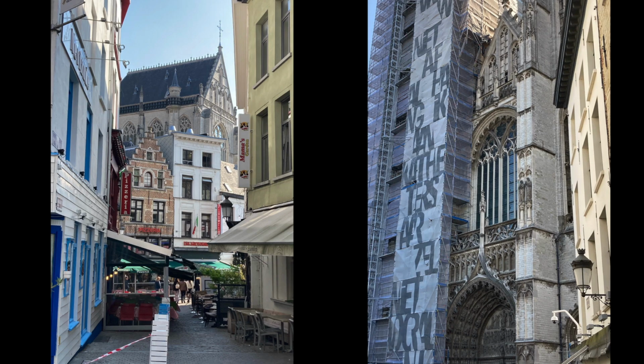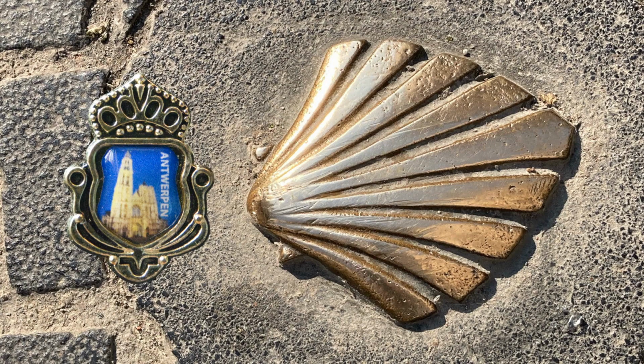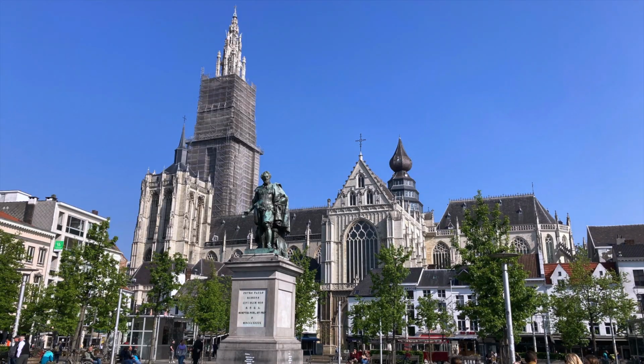Down this narrow street, we are going to find the cathedral. A scallop shell marking a camino, or route of a religious pilgrimage. Antwerp Cathedral for you to enjoy.